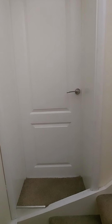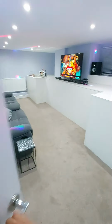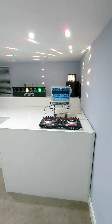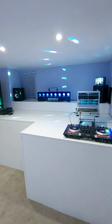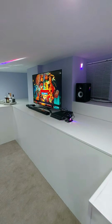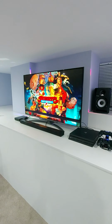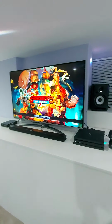So this is the door that leads from the inside of the house through to the games room. So as you can see, a big change and transformation. I've got the DJ set up here with 2 speakers, all soundproofed in here. Got the lights. So come round. Got the PlayStation set up for the gaming on a really big TV there.